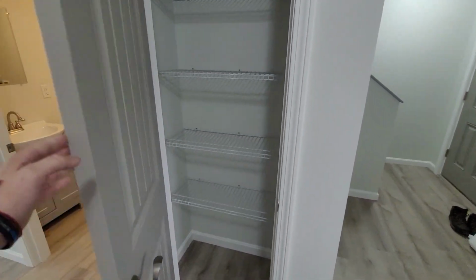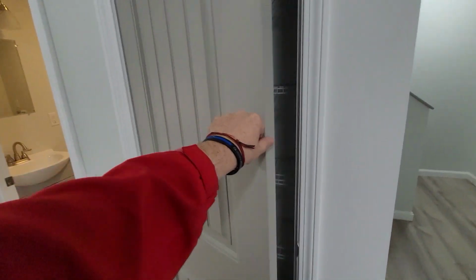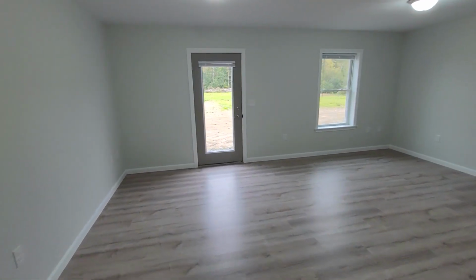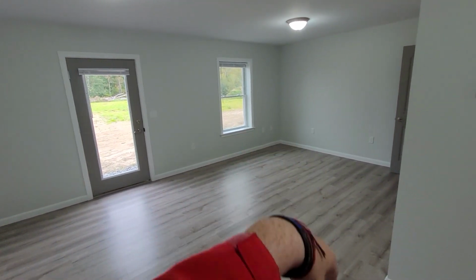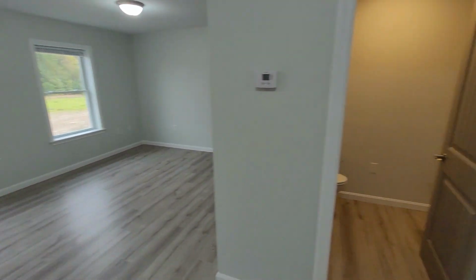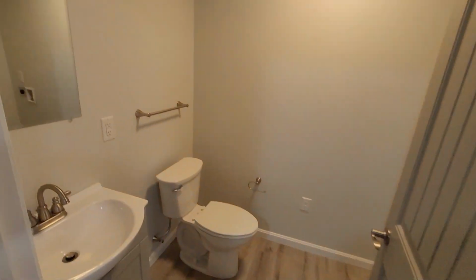It's got a big either pantry or storage closet there. And you can see here you've got lots of space. Easily do a dining table and a living room, or a really big double living room. The unit does have 2 baths too.